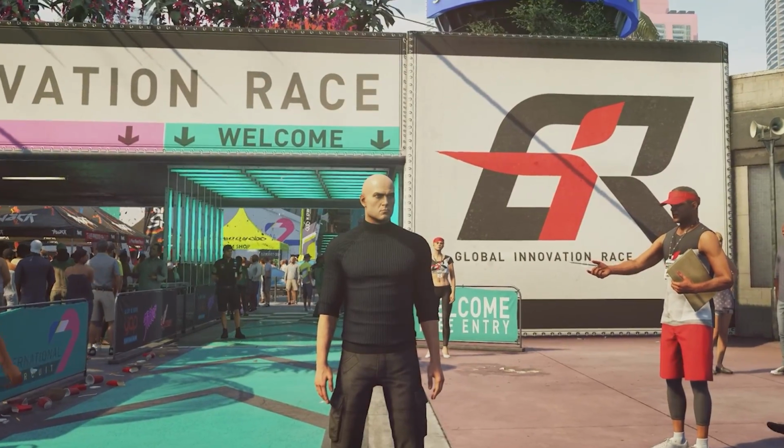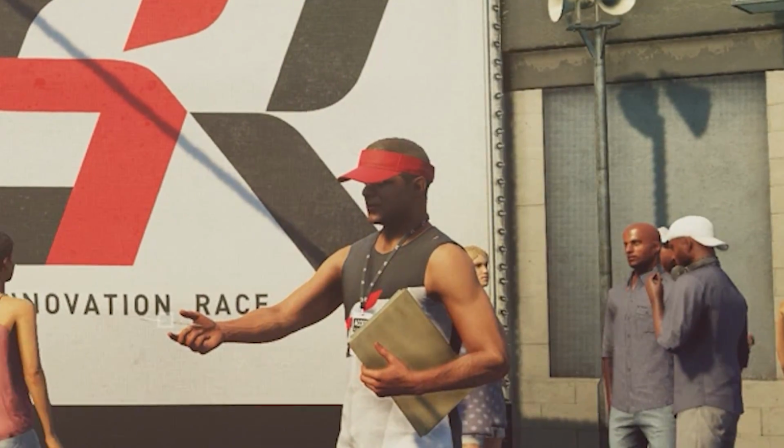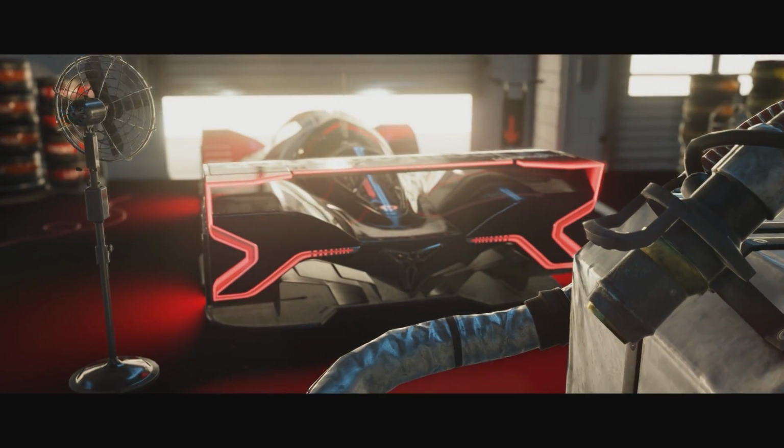Miami! So here I am, dressed quite inappropriately for Miami weather. Damn, it's hot out here. Yeah, it's Miami. Genius. My targets are fast car maker Robert Knox, as well as his daughter Sierra Knox, who's in her dad's car. Vroom vroom.